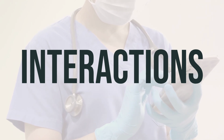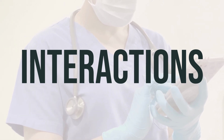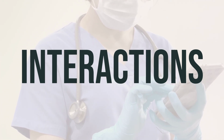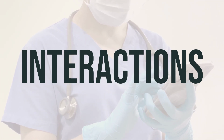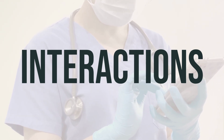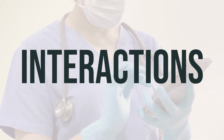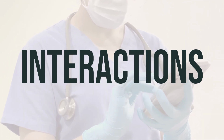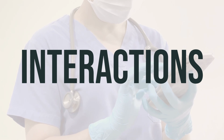When taking Rapaflo, it's important to be aware of potential drug interactions. This means that other medications or supplements you may be taking could affect how Rapaflo works in your body. It's important to keep a list of all the products you use and share it with your doctor and pharmacist. This includes both prescription and non-prescription drugs, as well as any herbal products.